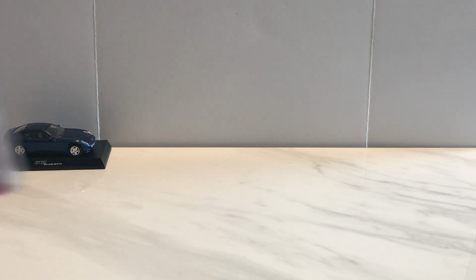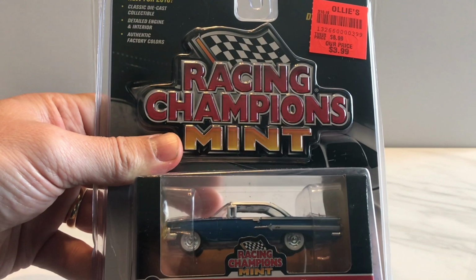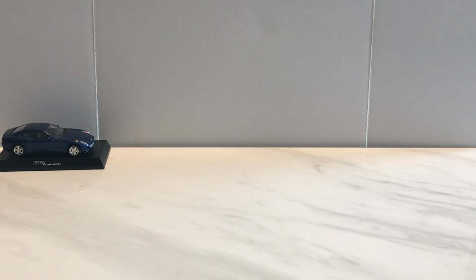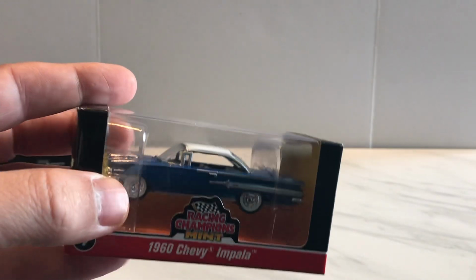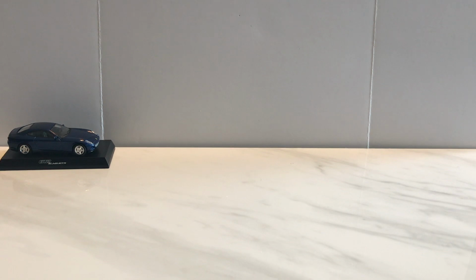Alright, next up, I have found in my area, and if you're watching this in the United States, I'd encourage you to go check out a place called Ollie's. Ollie's is a surplus overstock store. At the risk of giving away all my hunting holes, I would tell you that they are stocking right now loads and loads of 4 to 5 year old racing champions. I've even seen some Hot Wheels collectors pieces on there.